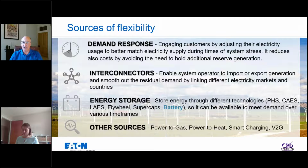But as we see the rise of behind the meter generation, a building can now actually export to the grid during these events. So effectively, it looks to the grid like a net negative demand. And that can be very powerful at helping integrate these flexible energy resources. And it can also help avoid costs by reducing the amount of additional reserve generation we need to hold.